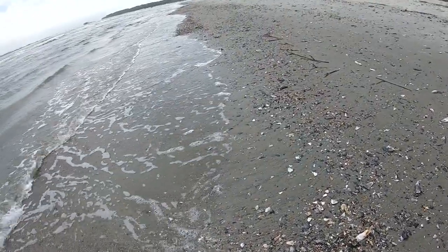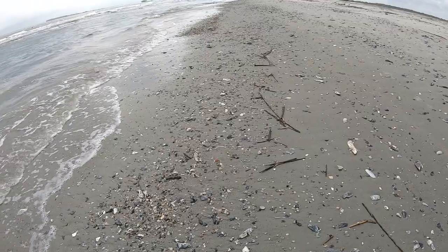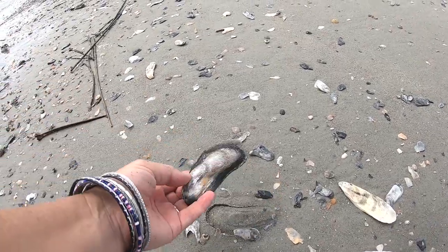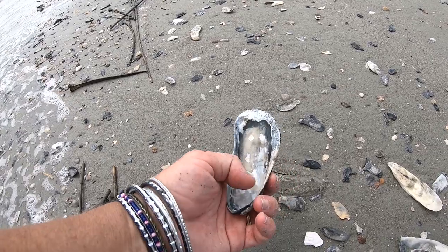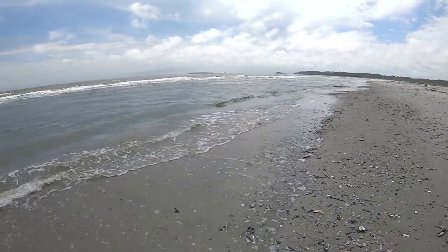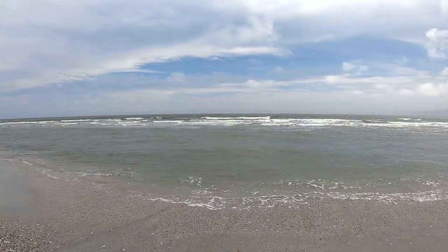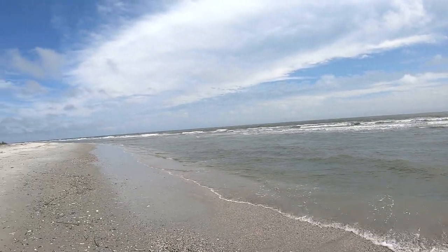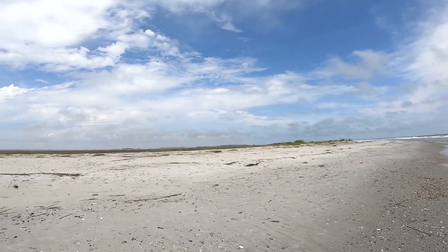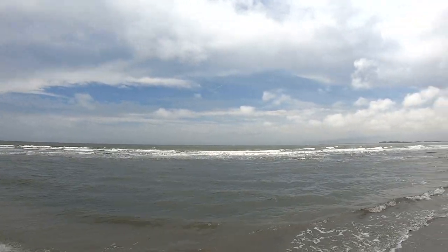The crosshatch lucine. The big blue mussel. It's kind of overcast today, but you can even still see that shine in there. Give you a view of the beach for a second. I'm gonna say it's overcast today. Let you get a glimpse. It's pretty cloudy. Got some bright patches of blue, but lots of fluffy white clouds too.